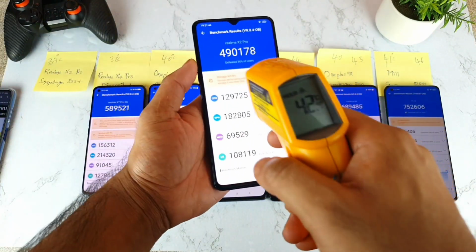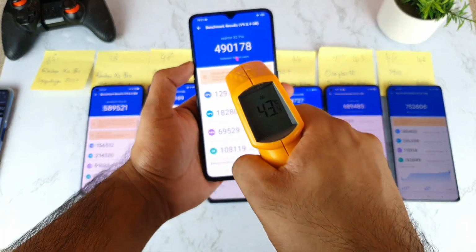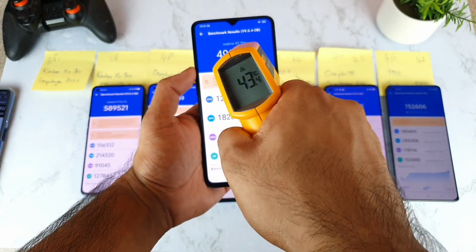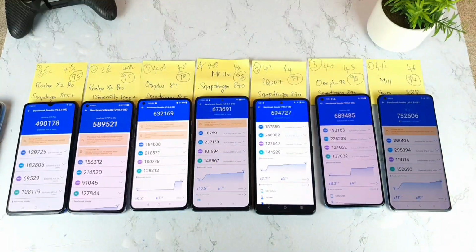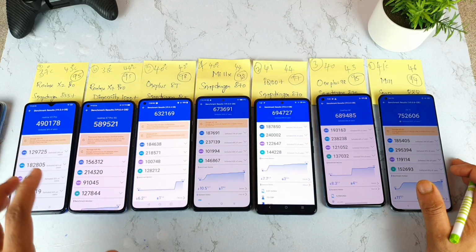And finally the Realme X2 Pro. In the Realme X2 Pro, before I used to get a score of about 5,50,000 as well, but right now it's 43 degrees. And finally let's discuss the battery draining in all the 7 smartphones. So how much battery got drained.